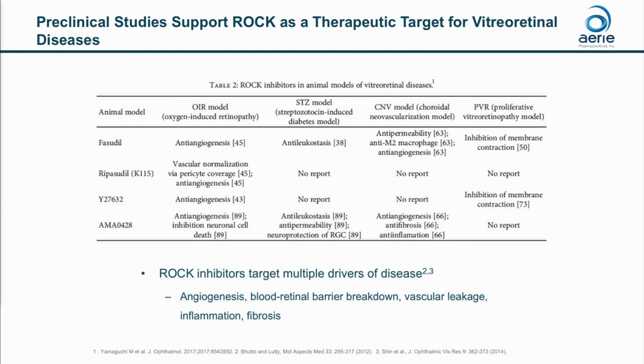So why Rho kinase inhibition for these diseases? There's a large literature in which various different Rho kinase inhibitors have been tested in a variety of models of retinal disease, AMD, and diabetic retinopathy. And what's been seen is that inhibition of Rho kinase reduces not only angiogenesis in these models, but also can reduce inflammation, fibrosis, breakdown of the blood-retinal barrier, which are all critical aspects that underlie disease and disease progression in AMD and DME.